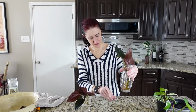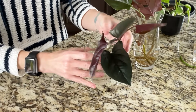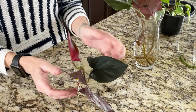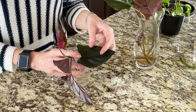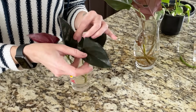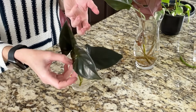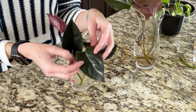I feel like there's something, oh, there is something stuck to the bottom of that. Didn't want to sit flat. So here's the part that broke off that I am now trying to get to root in water so that I can combine these. As you can see, these beautiful dark green leaves are arrowhead shaped, but a little bit less lobed than most syngonium. It will change over time as it matures, but they tend to stay less lobed for longer from what I've seen.